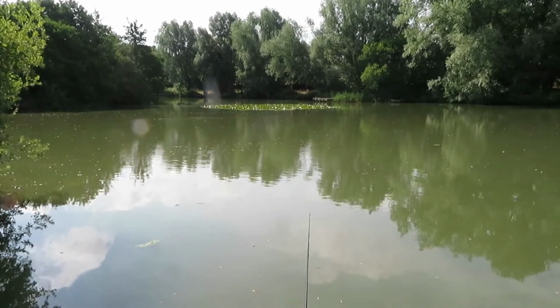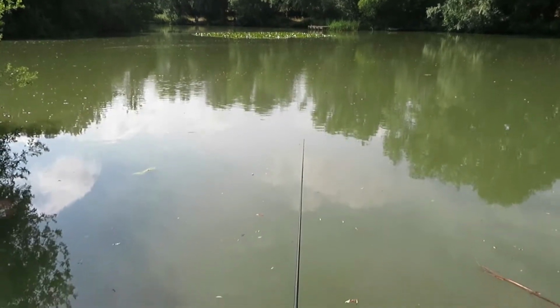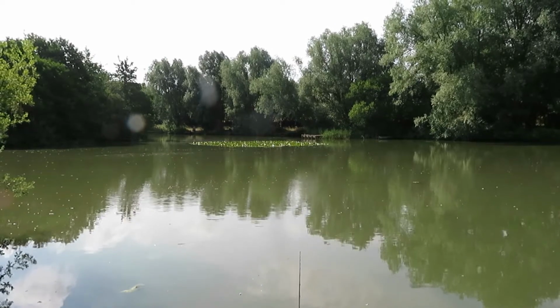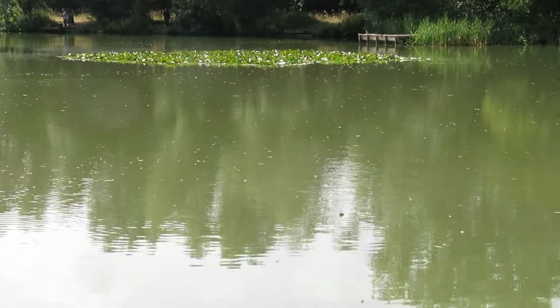Wednesday morning, Evegate Lakes. I've come up with just the Waggler. I'm going to fish 8mm pellet, feed 6mm pellet. A lot of fish cruising about. Probably see that one just there actually as he comes by, dark shape.